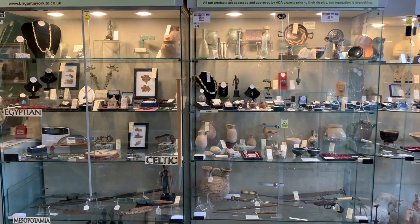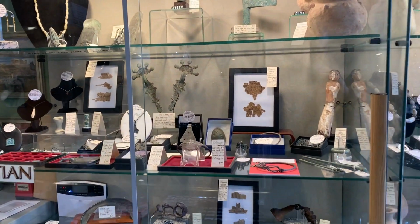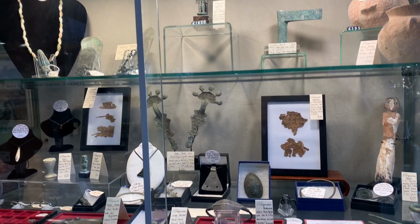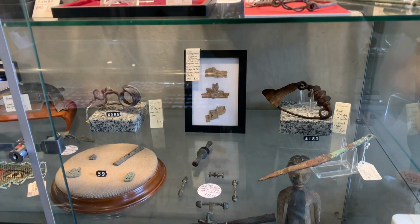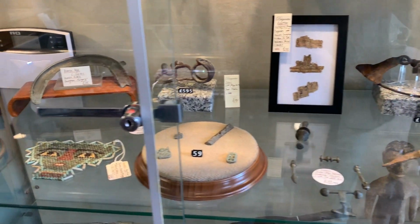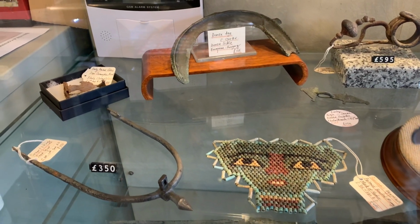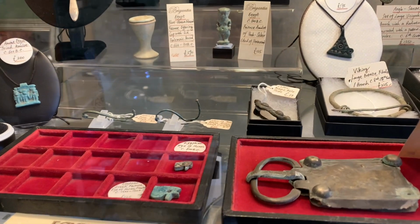Oh gosh, look at that. That is a cabinet more full of antiquities. These are ancient. I love this room. You've got Roman artifacts, Greek, Egyptian, Anglo-Saxon, Viking, knives, amulets. What's that? It's a spur. It's a Viking spur. It's bonkers when you try and get your head around how old these things are.